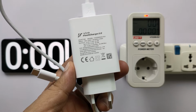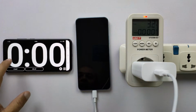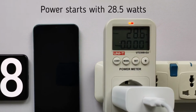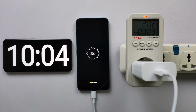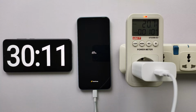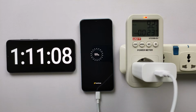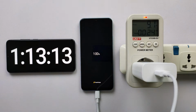So coming back to our test, let's start with the battery charging and drain test. So here we go, Vivo Y53s is fully charged in 1 hour and 13 minutes.